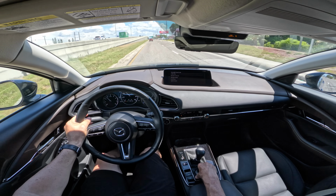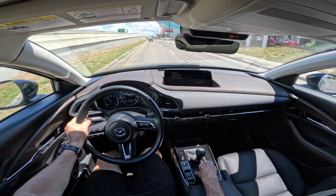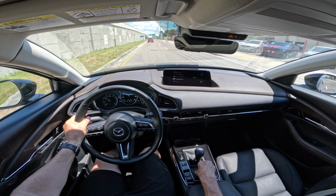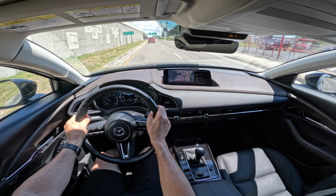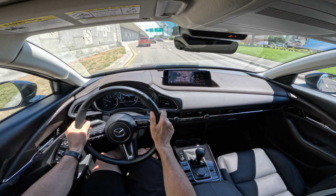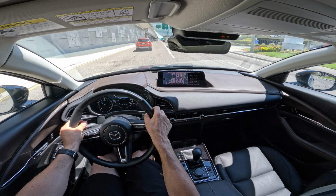You're able to select whatever you need very easily, and then you don't have to worry about the fingerprints all over the place, especially if you've been eating KFC or picking your nose or something. Head-up display, clear as day. Seats are very, very comfortable.